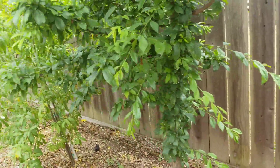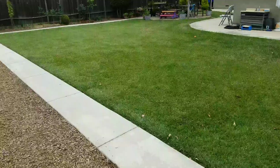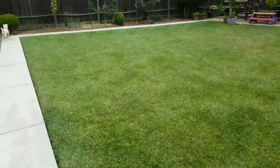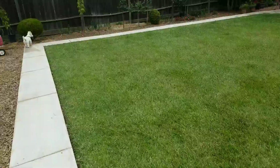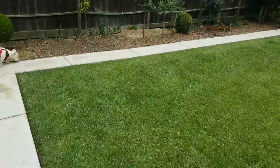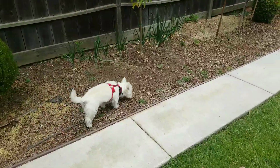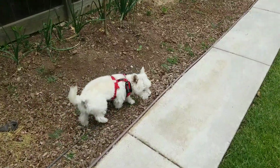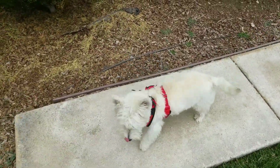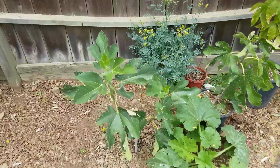And then I'm gonna take you guys over to the other side of my house, where I have a lot of the younger trees coming out. I think I've shown you guys these from seed in the past, small containers, and now I've actually planted them. That's Max, my Westie. Well, he's a mix. I just call him a Westie.